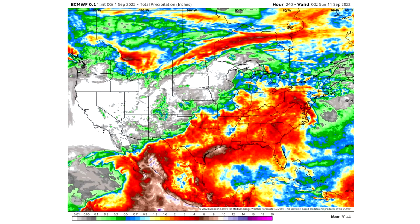Now, for the white regions, we're expecting practically no precipitation. Your grays will be 1/10 of an inch or less of precipitation. Your greens will be 1/10 of an inch to 1/2 inch. Your blues will be 1/2 inch to 1 inch. Your yellows will be 1 inch to 2 inches. And then your reds will be 2 to 5 inches.